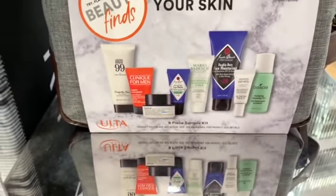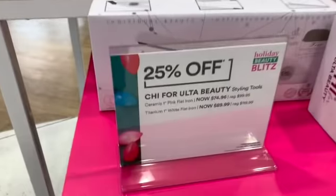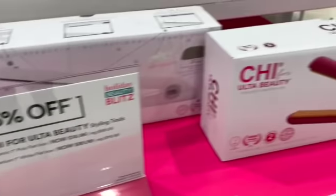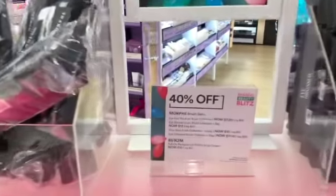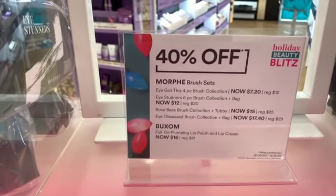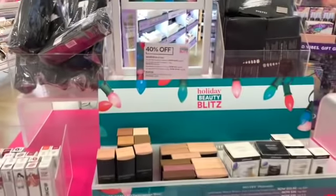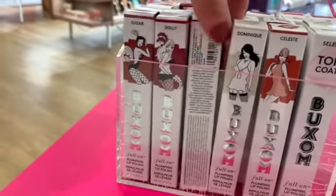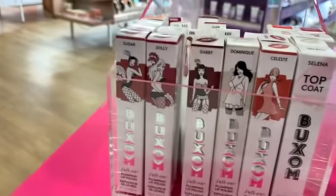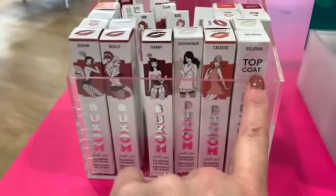We have some items from Jack Black's line, Mario Badescu, Clinique, 25% off over here. Of styling tools. These are Ulta exclusives. Look, you guys, 40% off. Morphe brush sets and Buxom Plumping Lip Polish and Lip Cream. There are so many deals in here right now, you guys. We have the Buxom Plumping Lip Polishes. Aren't they cute? The packaging is so cute. We have Sugar and Dolly and Gabby and Erin and Claire, Dominique, Celeste. We have the Selena Top Coat.